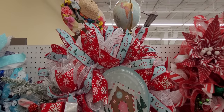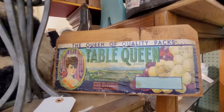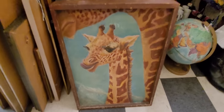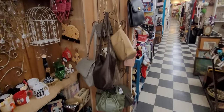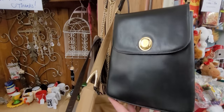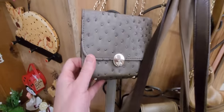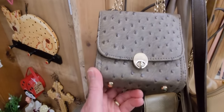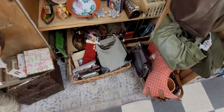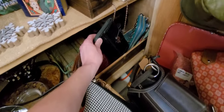Somebody did a great job on these wreaths. Kind of folk artish. Well, we ran into some purses. Well, hello. Let's see what this one is right here. This looks vintage. Items without tags are not for sale, it says. So, let's see what we've got. Liz Claiborne, 9 West.